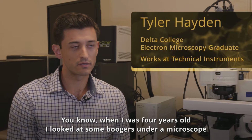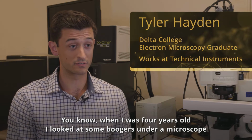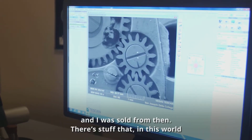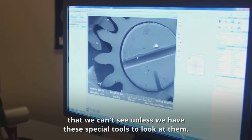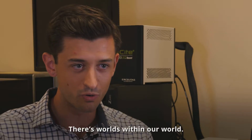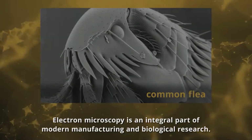You know, when I was 4 years old, I looked at some boogers under a microscope, and I was sold from then. There's stuff in this world that we can't see unless we have these special tools to look at them. There's worlds within our world.